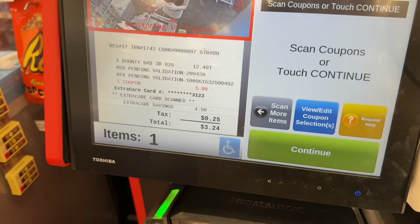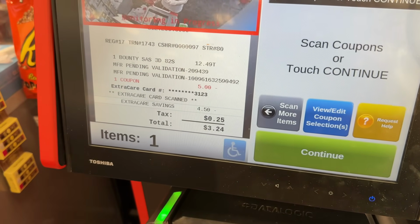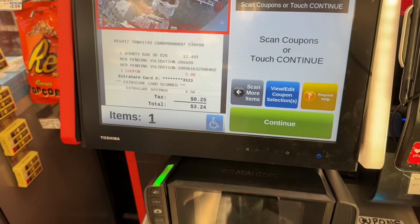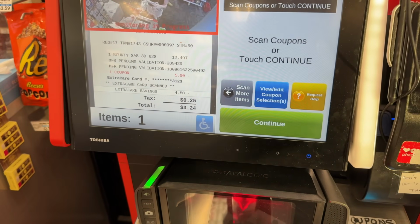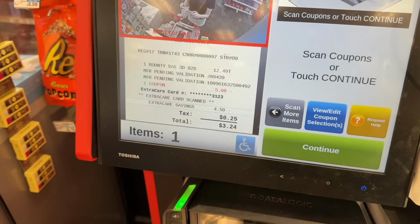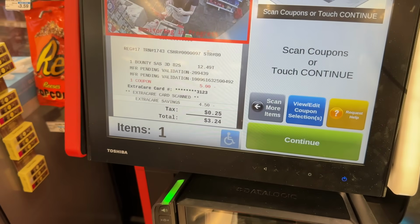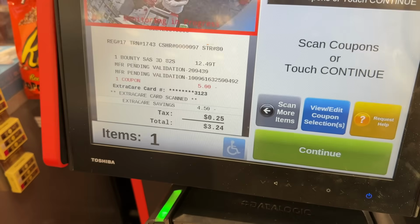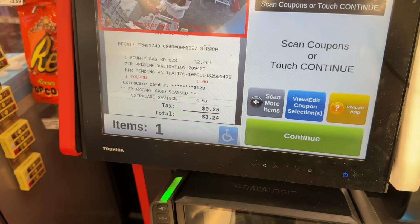So what I did for the Bounty using my $5 Coupon 24 coupon is I scanned the Bounty first, did not scan my Extra Care card, then I scanned my Coupon 24 barcode, had the $5 off apply after hitting finish and pay, and then I hit the back button, scanned my Extra Care card, which gave me the sale price of $7.99, and that led to me paying just $2.99 for these paper towels.